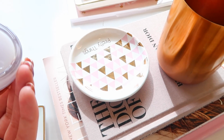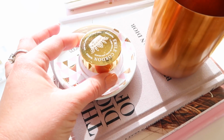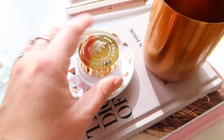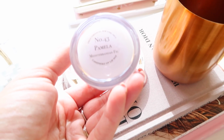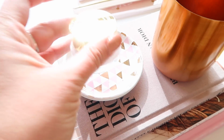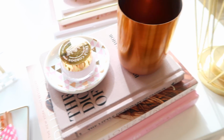It just says Pretty Things. I got that at TJ Maxx. And then this is the Emily Cordon lip balm. I love it because it's really pretty. This is the color number 43 Pamela Mediterranean Big. It's the cashmere on lip pop. I always like to keep a chapstick on my desk because, you know, your lips get dry.